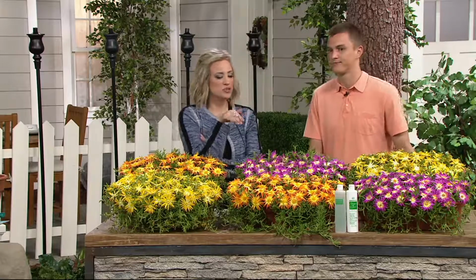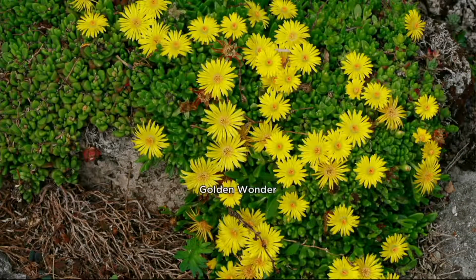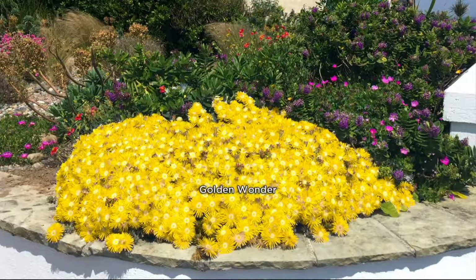Let me ask you, as a pro, would you say plant similar colors together, or do you like to just mix it all in? Well, that's totally preference. But if you want to get a few of the collections and plant all of the golden wonder like this together, then you can. We have them all labeled so you know exactly which color is which. But look at those bright flowers. They are totally covered in these beautiful flowers for up to 5 months.